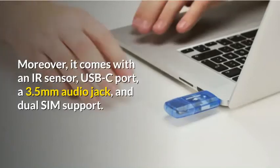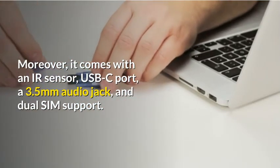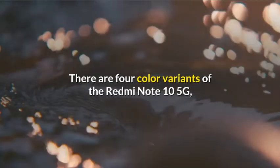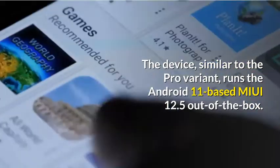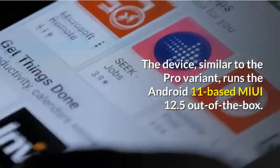Moreover, it comes with an IR sensor, a USB-C port, a 3.5mm audio jack, and dual SIM support. There are four color variants of the Redmi Note 10 5G, which include white, blue, gray, and green. The device, similar to the Pro variant, runs the Android 11-based MIUI 12.5 out of the box.